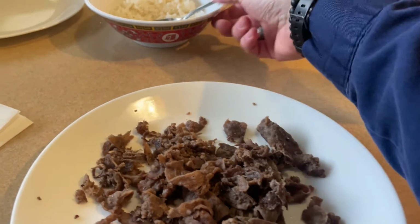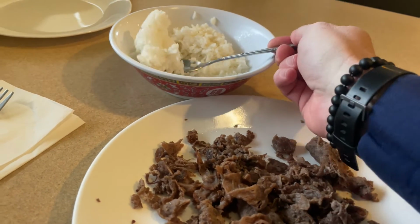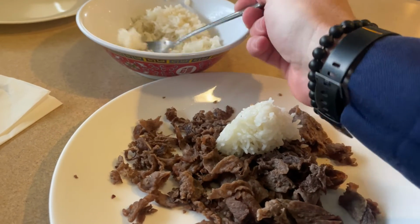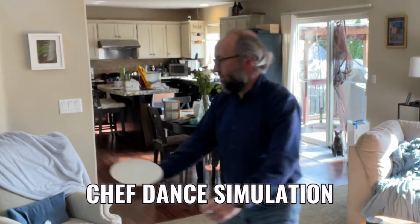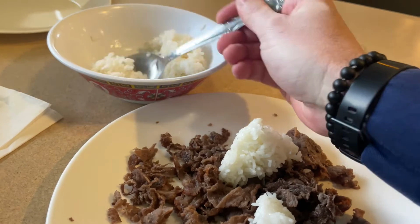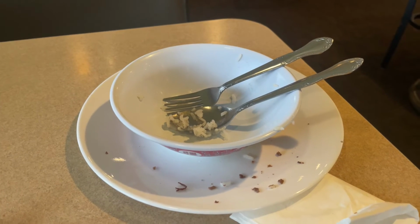When the cook gave me my plate, he did this little dance before he set it down. He just kind of spun around. It was kind of weird, and I asked him if I could film him, and he didn't want me to. So, sorry I had to miss that. Looks like I'm gonna finish this rice. Yeah, I didn't want it to go to waste.